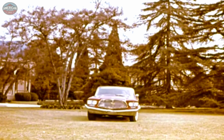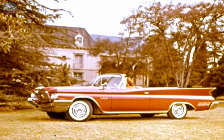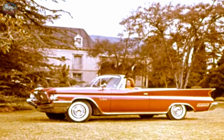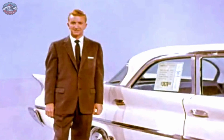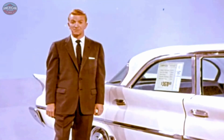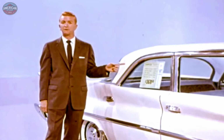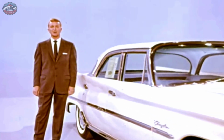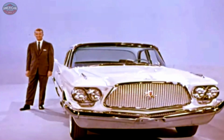The case for Chrysler. A good one if you're looking for a car that's out of the ordinary. Chrysler, the car of your life, for the time of your life. This truly is a lot of car, and you're closer to it than you may think. Remember that price, $3678.60 for a fully equipped Chrysler. See Chrysler's Total Value Special at your Chrysler dealers tomorrow.